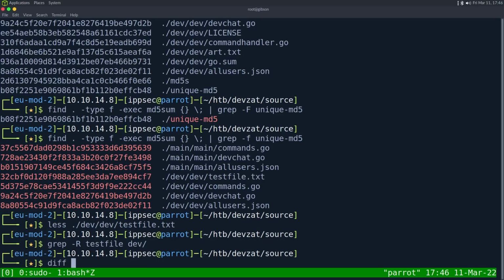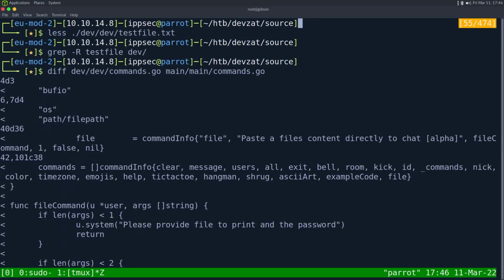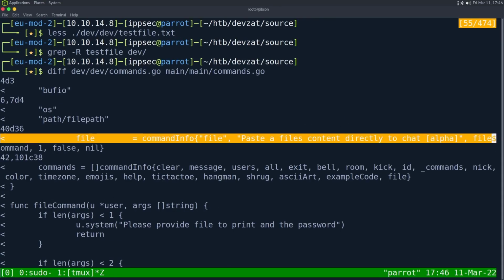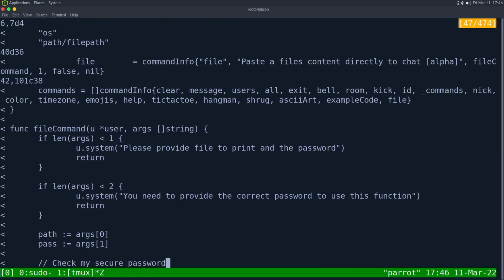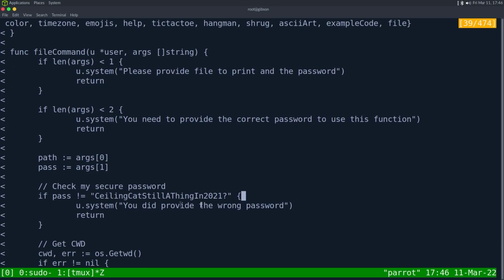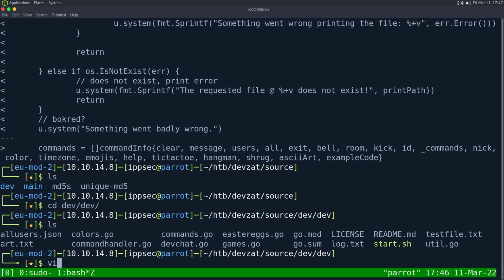We can also do a diff of dev commands.go and main commands.go and see what is different here. Guessing all these lines are in the new. So yeah, command file, paste file contents. So we want to look for where the password is. And we have it right here. So pretty much done. So we got the password. We just want to look at how that works.